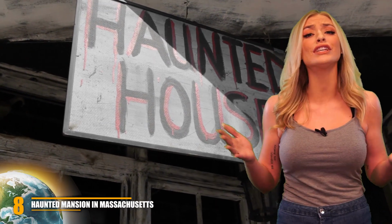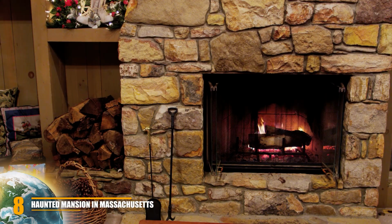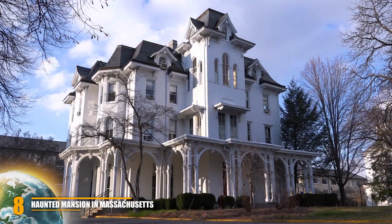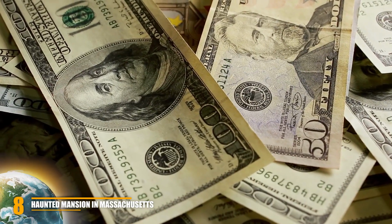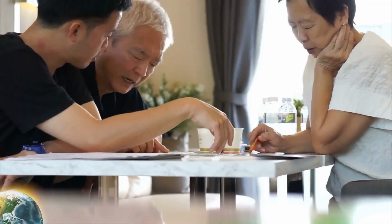Number 8. Haunted mansion in Massachusetts. One look at the S.K. Pierce Mansion in Massachusetts and you would think it would be a house hunter's dream. With 10 bedrooms, 2.5 baths, and 11-foot ceilings, most people looking for a mansion to call their own would normally jump at the chance to live in such luxury. But even the marble fireplaces and original windows, doorknobs, and floors, not to mention the $329,000 price tag, are not enough to entice anyone to plunk down enough money for this house.